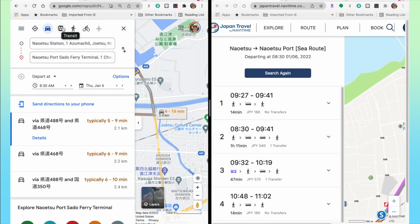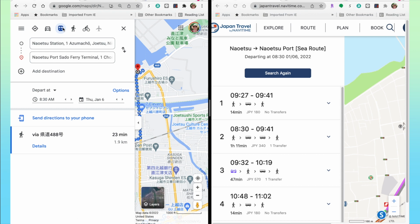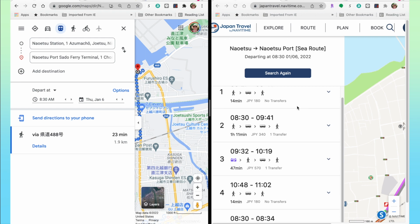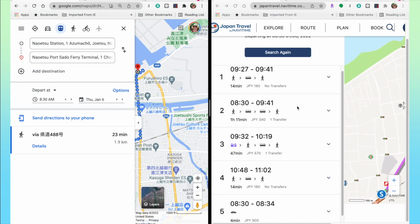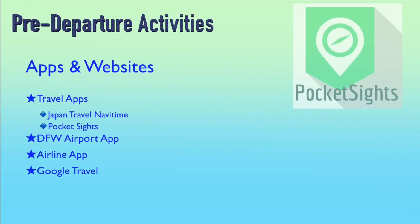Okay, Google is still just showing walking or driving as the only options, but as you can see, Japan Travel shows several transit options. There's the bus I was looking for at 9:27, which takes about 14 minutes and costs 180 yen. Japan Travel will also give you an estimate for a taxi. It shows that a taxi should take about 4 minutes and cost you about 900 yen. So you can see, if we had just gone by Google, we wouldn't have known that there was a bus available for this route.